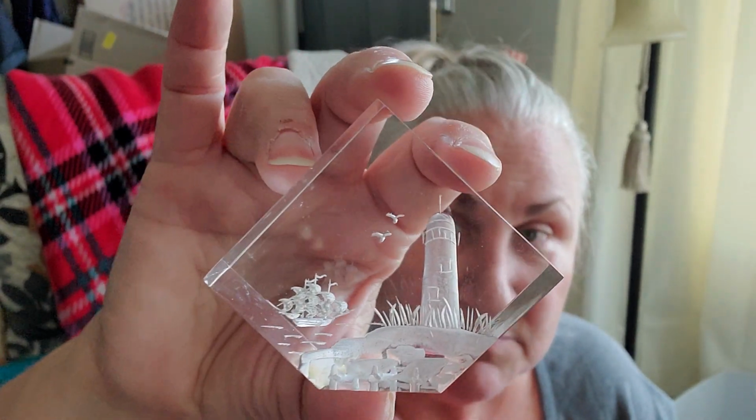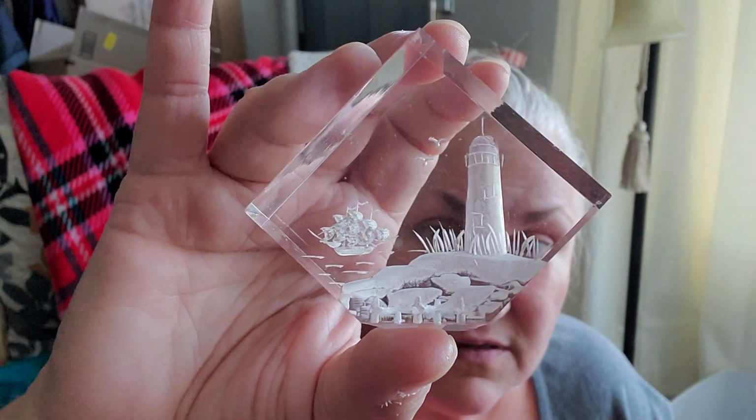All right, let's see here. Oh yeah, this... Oh, Beth, you're going to love this. Another lighthouse item. You guys, it's so hard because I see a lot of lighthouses, but a lot of them are just junk. This will be cool. Look, it's indented, like in there. Oh good gosh, what does that say? Oh, I had it upside down. Made in Taiwan. And it is just a block of lucite or acrylic with a three-dimensional scene.